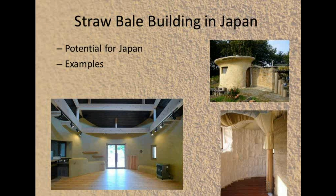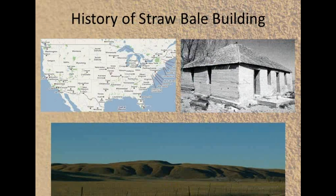Okay. So next slide. So we all know that straw bale building began in Nebraska, and there's Nebraska, right? And this is the landscape, right? No trees, Great Plains, relatively dry. I think they have 20 inches of rain annually on average.